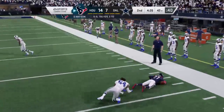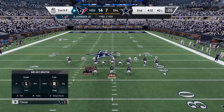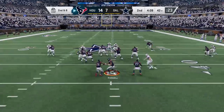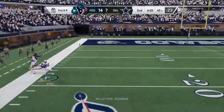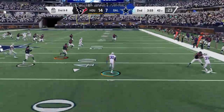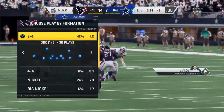Watson completing it to the right side. Johnson. So 2nd and 8 here after the pass play for 2 yards on first down. Now Watson. He's going to fire one deep left sideline. Trying to force it to Hopkins, and it's intercepted. Picked off by Anthony Brown. And he'll bring it all the way back, just a yard or two shy of midfield.